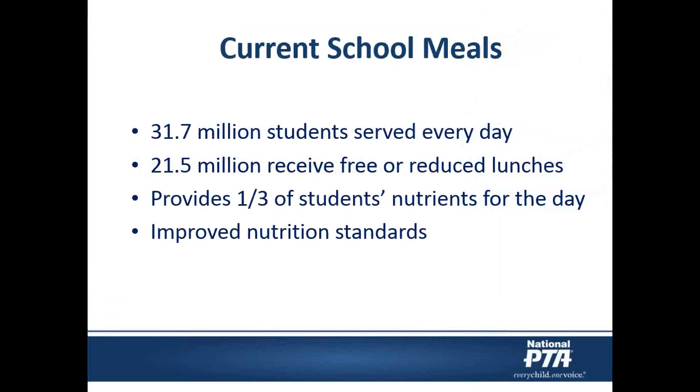So a little overview of school meals. Each day, around 31.7 million students are served lunch through their school lunch service. And of these 31.7 million students, 21.5 million are receiving these lunches at free or reduced cost. School lunches are an important meal for students because they provide around 1/3 of the students' daily nutrient needs.